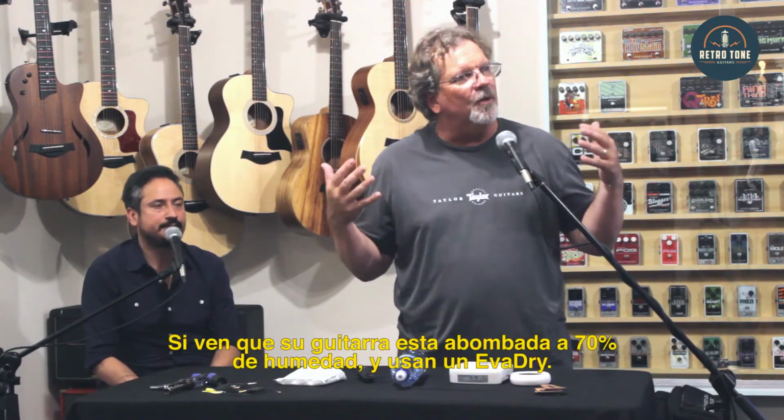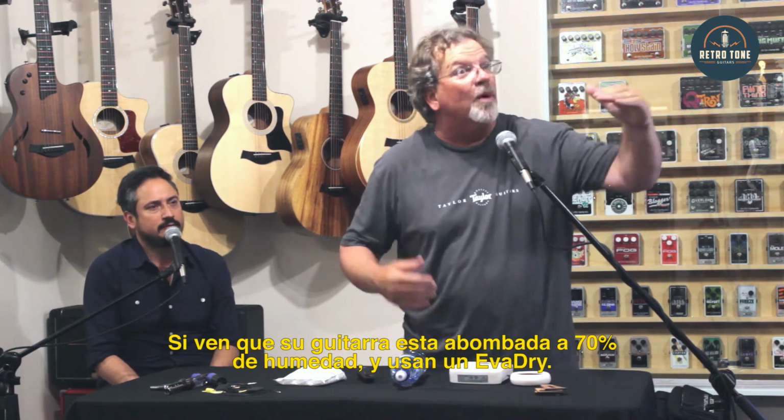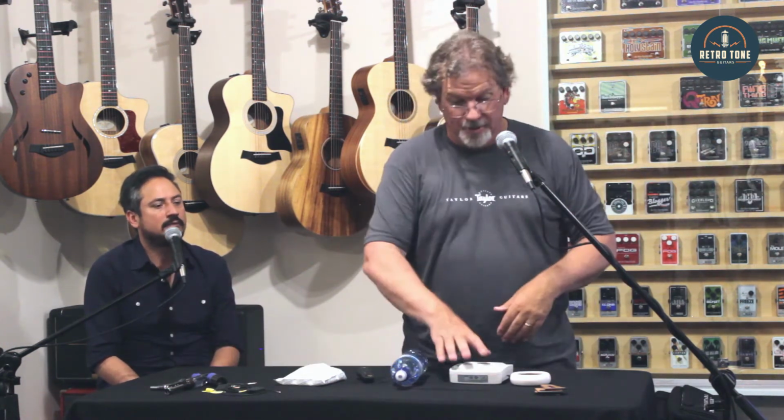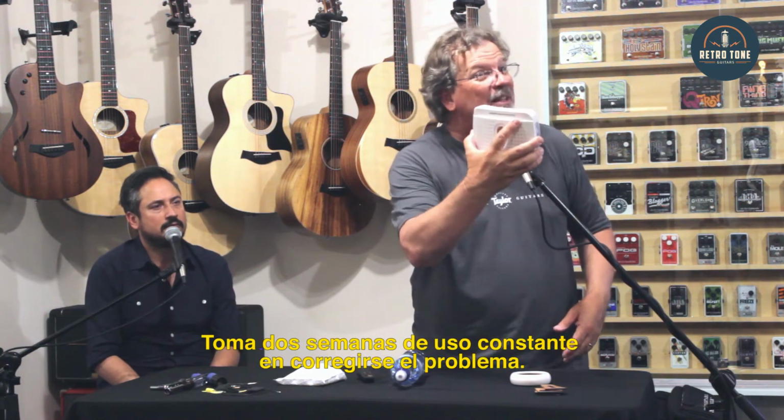Yeah, it takes time. Toma tiempo. If your guitar is at 70% and you know it's bloated, like these pictures, and it's at 70%, and you use an Eva Dry, it may take 2 weeks.